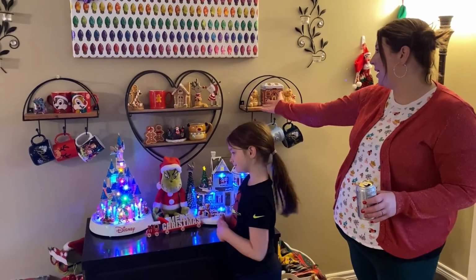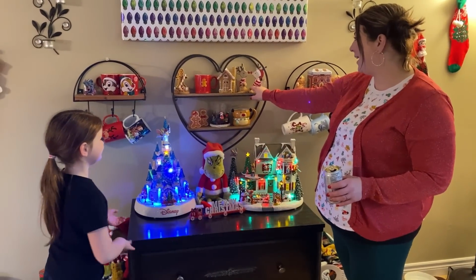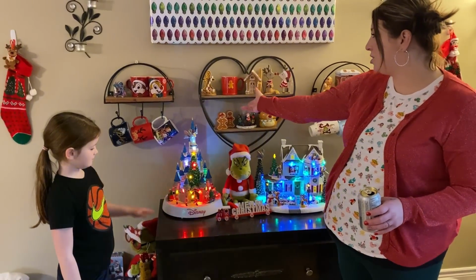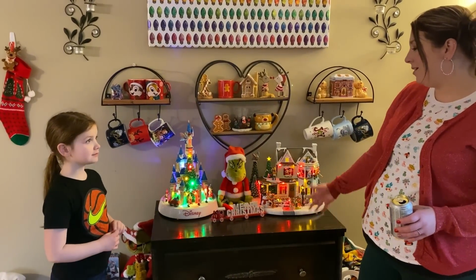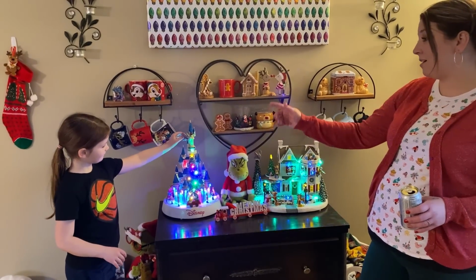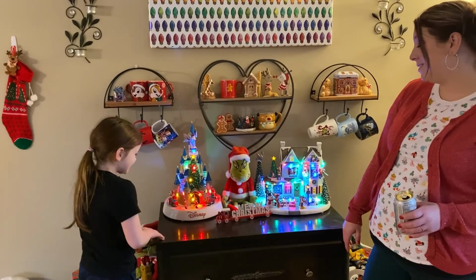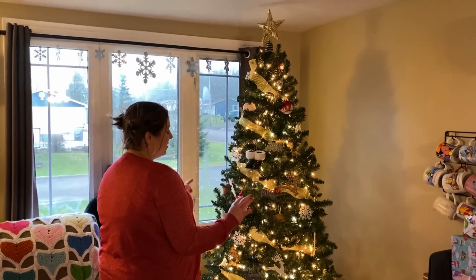The gingerbread theme, yet again. We got Jazzy right here hanging out with Clarice and Rudolph and more gingerbreads. I mean, all the Disney, all the nostalgia. Look at these. I bought these last year at Costco. Do you remember that, Winnie, when I bought these? No? They're very special. Here is the beautiful Polar Express tree.